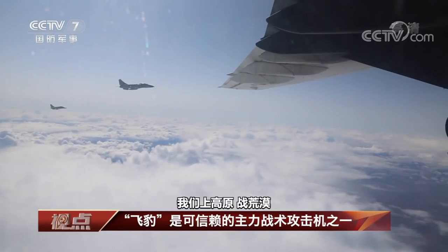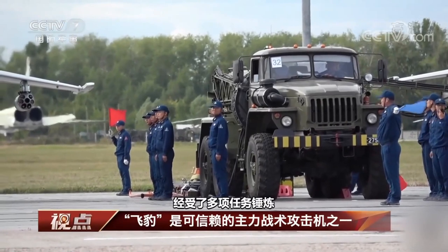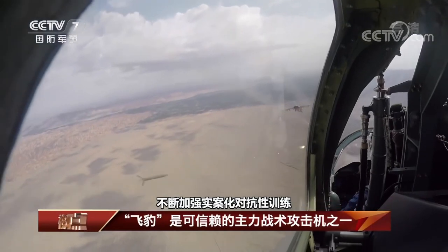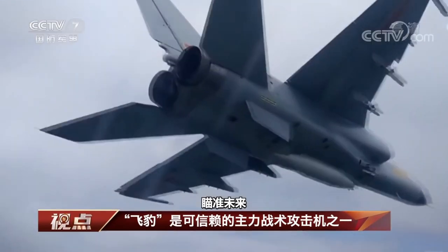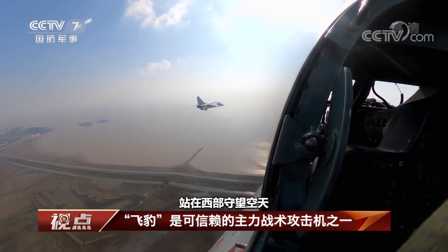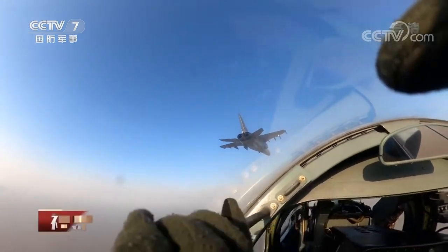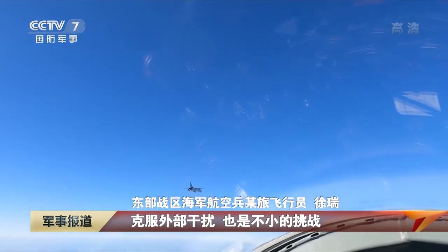Since the Flying Leopard had been upgraded, we have gone to the plateau, fought in the desert, and flew to the open sea, and withstood a number of tasks. The troops' penetration and assault capabilities have been steadily improved. Continuously strengthen actual case-based confrontation training, strengthen emergency response, specialize in refining and matching the battlefield. Not only do we have to overcome the shortcomings in tactical actions, but also challenge ourselves to overcome external interference when penetrating defenses at ultra-low altitudes over the sea.